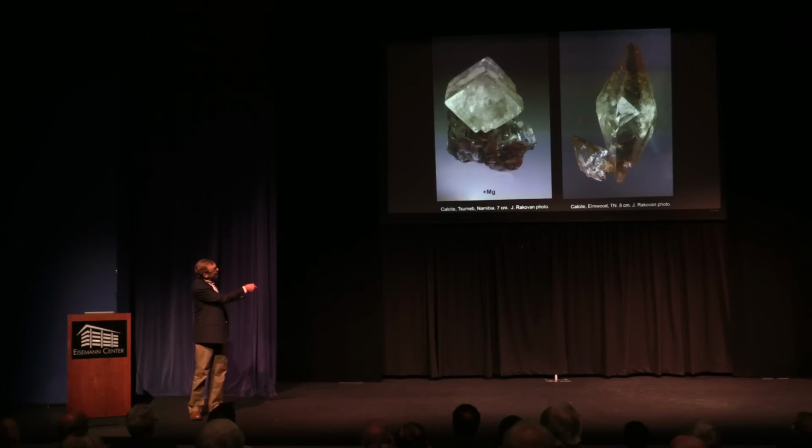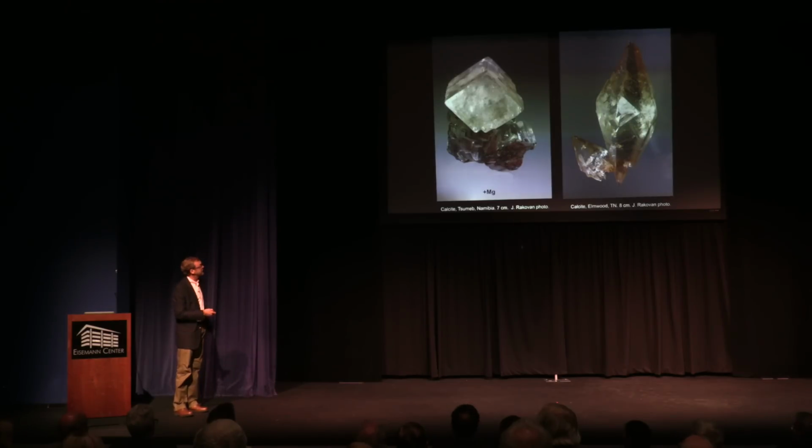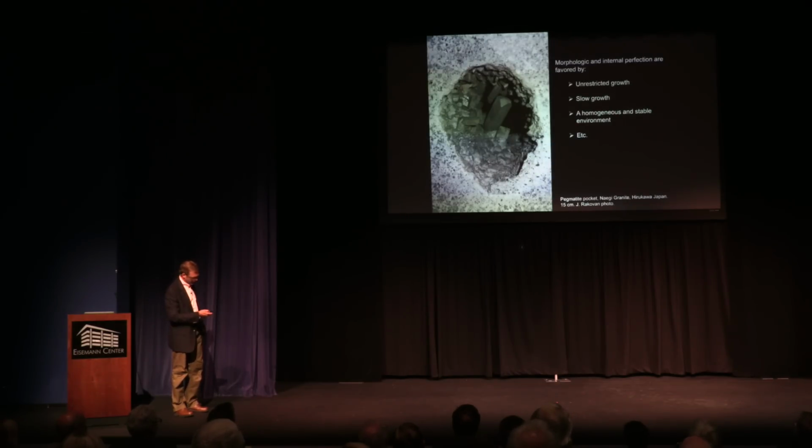We have yet to work these out. If we can understand what all of those controls are, you can take a crystal like this and then say, this must have been the set of conditions in this geologic environment. It's telling us something. We just don't know what it's telling us yet. It's a very complex interplay of many, many factors, but this is ultimately what causes the variations that we see in our mineral specimens.